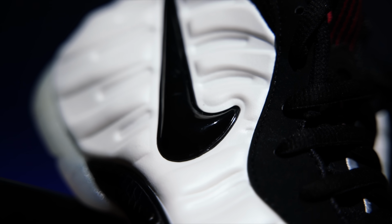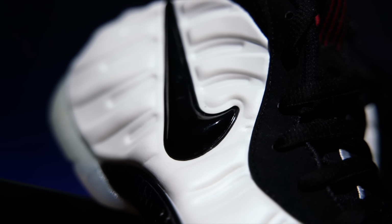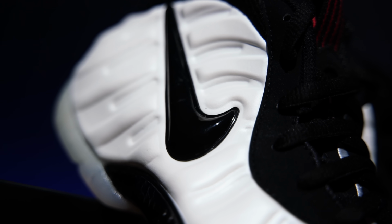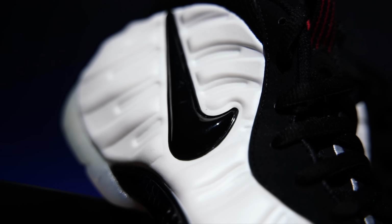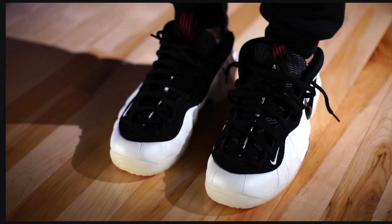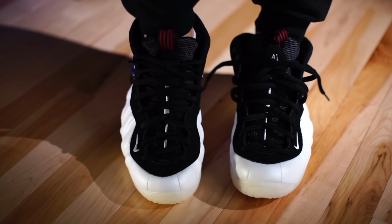They're all in here. And one of the visual changes between this and the Foamposite 1 would be the Nike swoosh on the side. So some people prefer them without the swoosh. I think that the swoosh kind of makes this shoe look even cooler. So I do gravitate towards the Foamposite Pros a little bit more than the Foamposite 1s as far as overall looks are concerned. Now the eye stay is synthetic nubuck, just the way that it should be. There is an internal booty system. It's made up of an open-celled mesh.